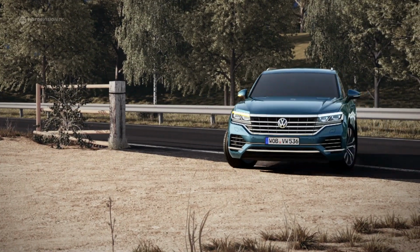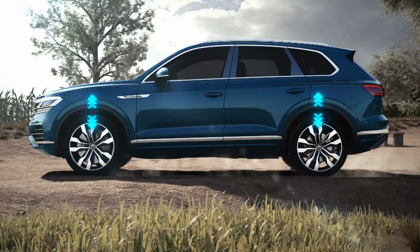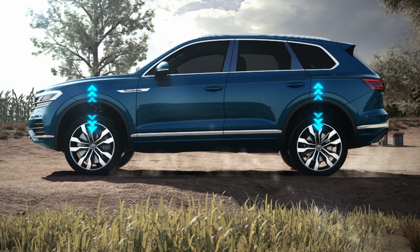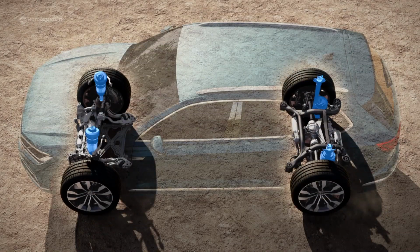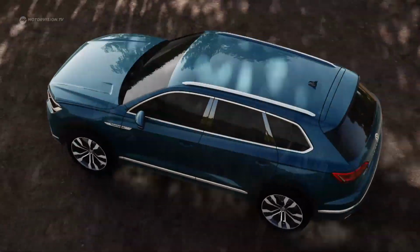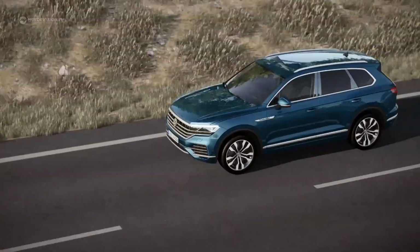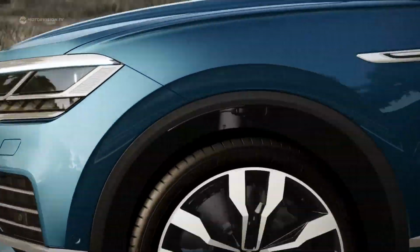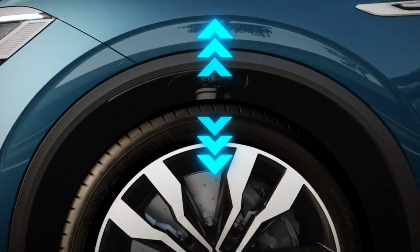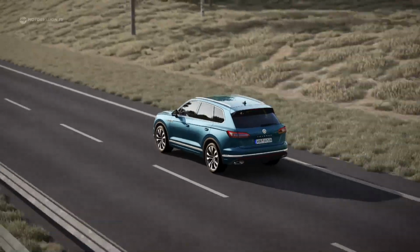And the vehicle has a total of 10 driving modes, 5 for the road, 5 settings for off-road terrain. In off-road mode, more ground clearance ensures better progress. On the road and at speeds beyond 210 kilometers an hour, the Tuareg lies up to 2.5 centimeters lower on the asphalt.